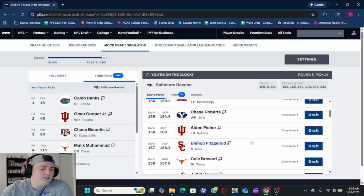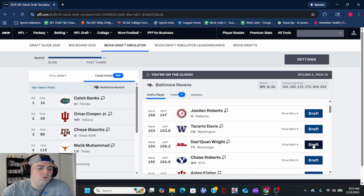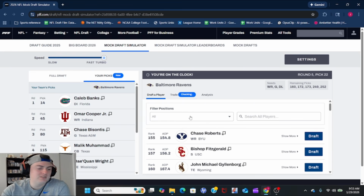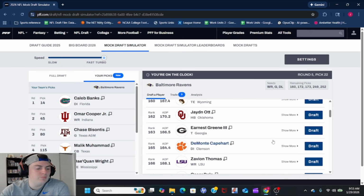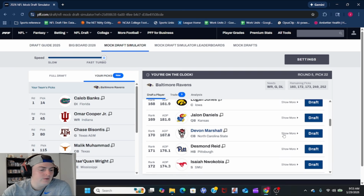I think Isaiah Likely is possibly leaving this offseason. Let's go Daquan Wright, the tight end out of Ole Miss, and get another tight end for that room. That seems to be something that makes them comfortable, having extra tight ends. So let's take him, a guy who could create some matchup problems for an offense. Maybe not the best inline tight end at the start, but that's okay.